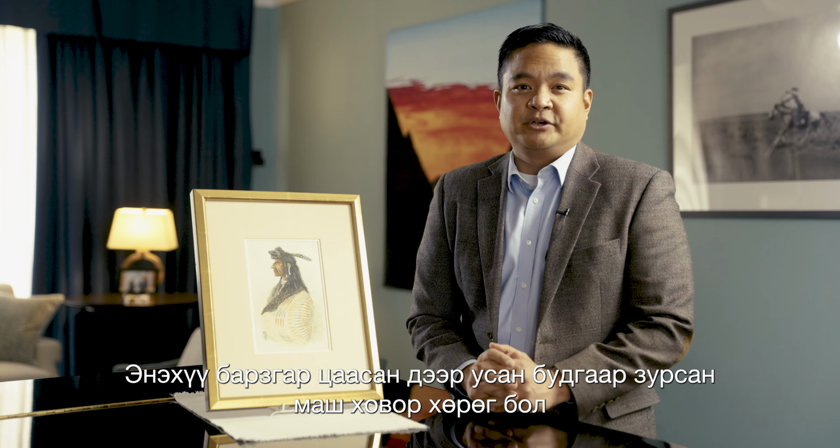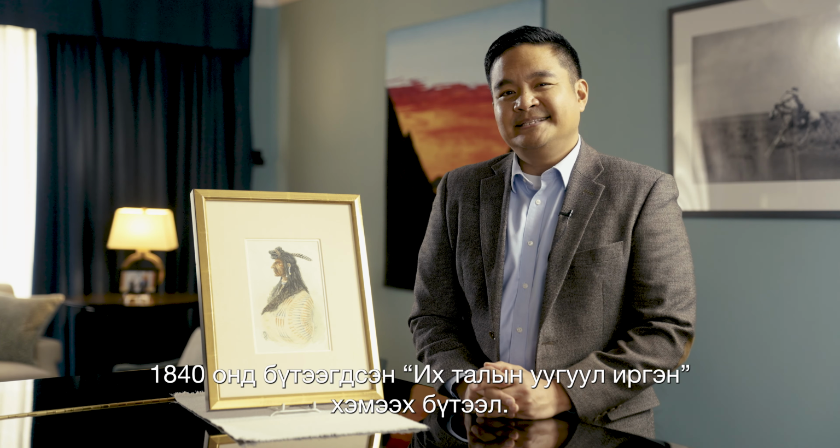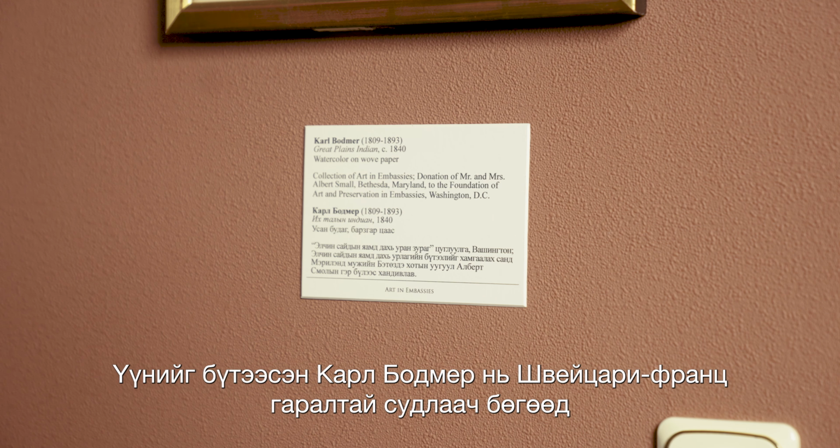This is a very rare portrait made of watercolor on wove paper called Great Plains Indian. It was created in 1840. It is the oldest artwork in this collection. It was made by Carl Bodmer, a Swiss-French explorer.